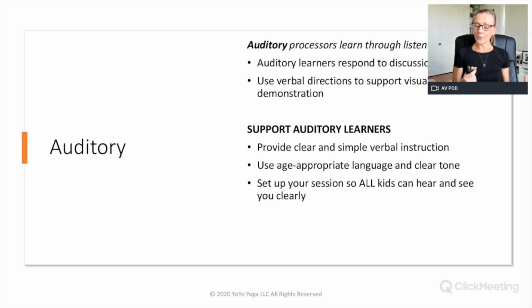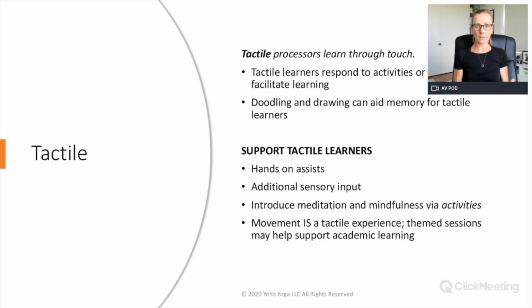So auditory learners, we've already discussed, learn through listening. Our kiddos respond to discussion. They require verbal instructions to support visual demonstration. So we're, again, talking through, guiding with verbal instructions to support the visual instruction of whatever activity we're doing, whether it's movement or describing a meditation or mindfulness activity. We want to provide very clear and simple instruction for our auditory learners, using age-appropriate language and a clear tone, and setting up your session so all kids can hear you. So we want to be seen, and we want them to be able to hear us.